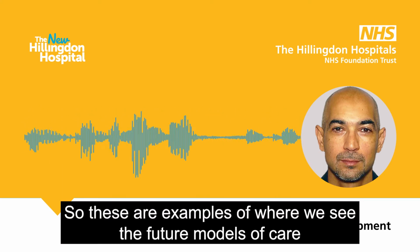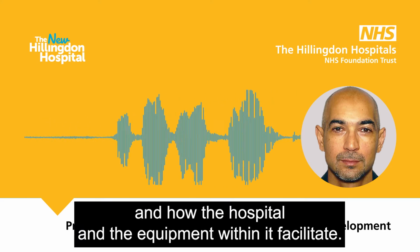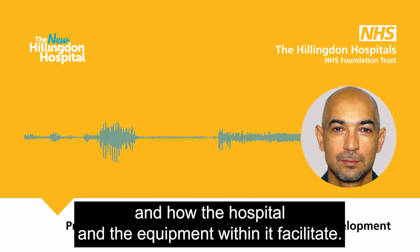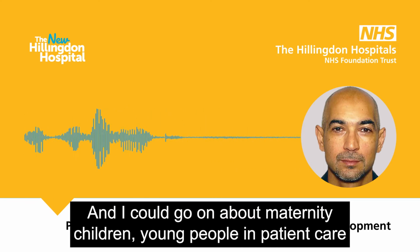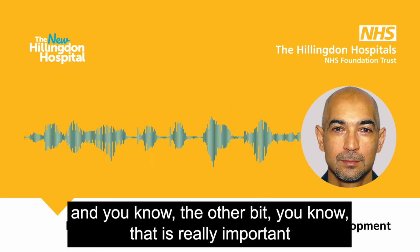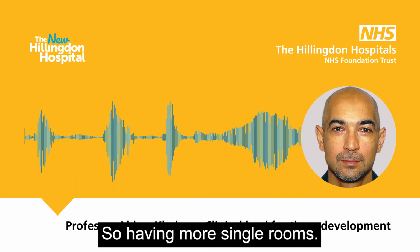So these are examples of where we see the future models of care and how the hospital and the equipment within it facilitates that. And I could go on about maternity, children and young people, inpatient care. And the other bit that is really important is the whole infection prevention and control. So having more single rooms.